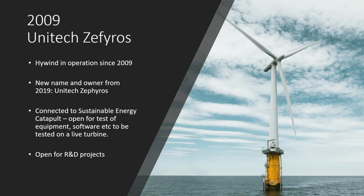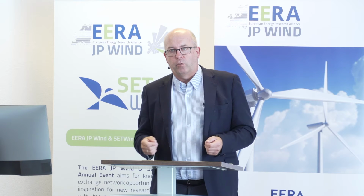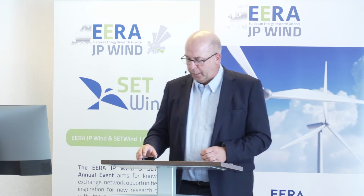It's open through a Norwegian catapult center, established as a model of the UK catapult centers, to promote test and demo and to help especially SMEs. They have invested in this turbine, and it has been open for doing tests of equipment, sensors and radars and all types of equipment which need to be tested on a live turbine, but it's also open for R&D projects. So that's something to be aware of.